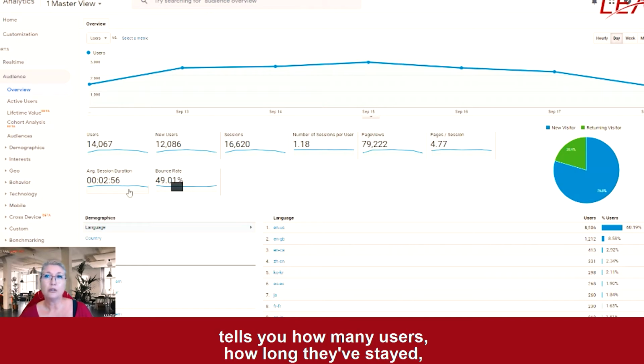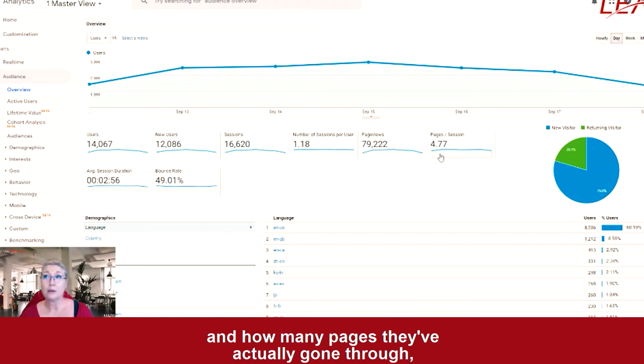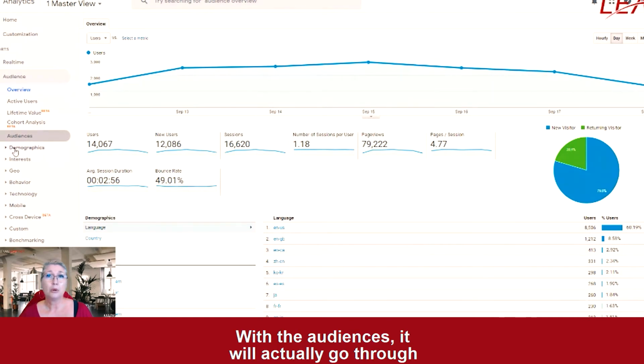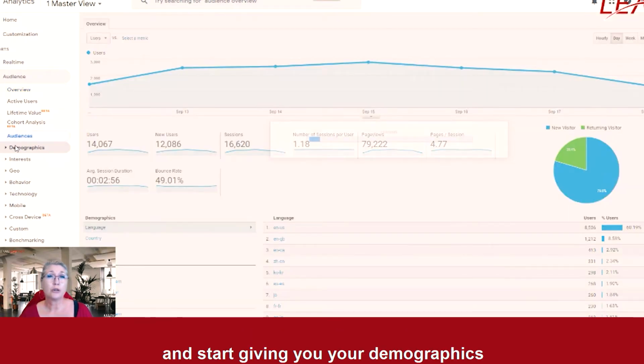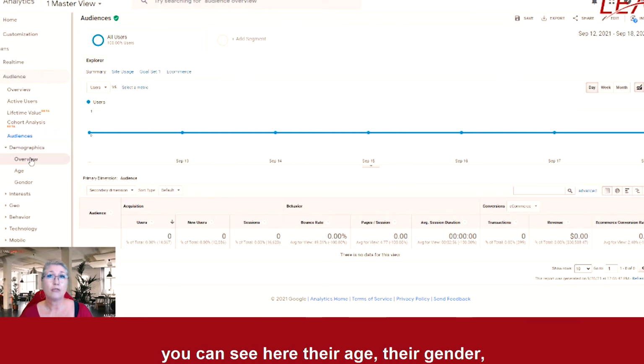It tells you how many users, how long they've stayed, and how many pages they've gone through every time they visit. With the audiences, it will start giving you your demographics and a breakdown of, you can see here, the age, the gender.